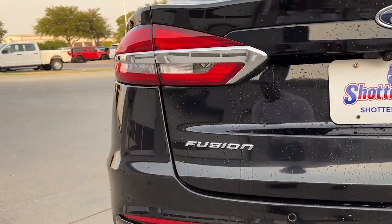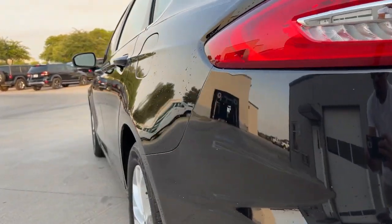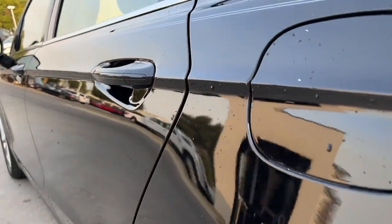This sporty Fusion is waiting, and our team is standing by to give you an outstanding test drive experience. Stop in today.